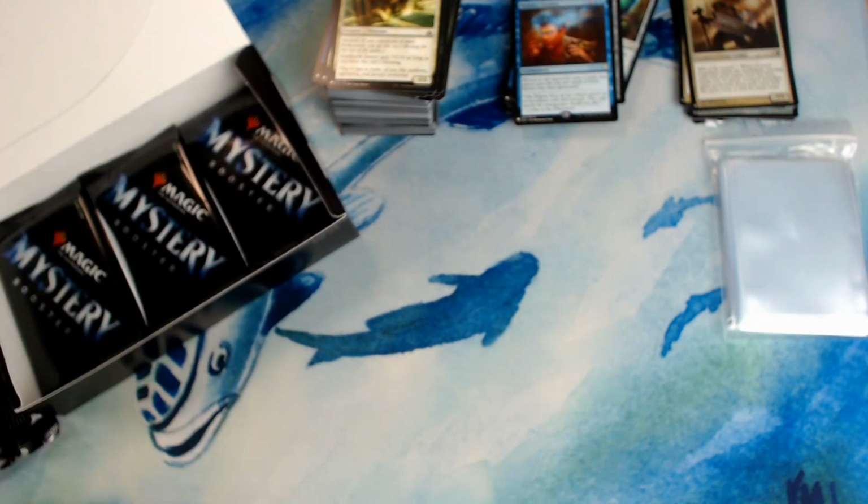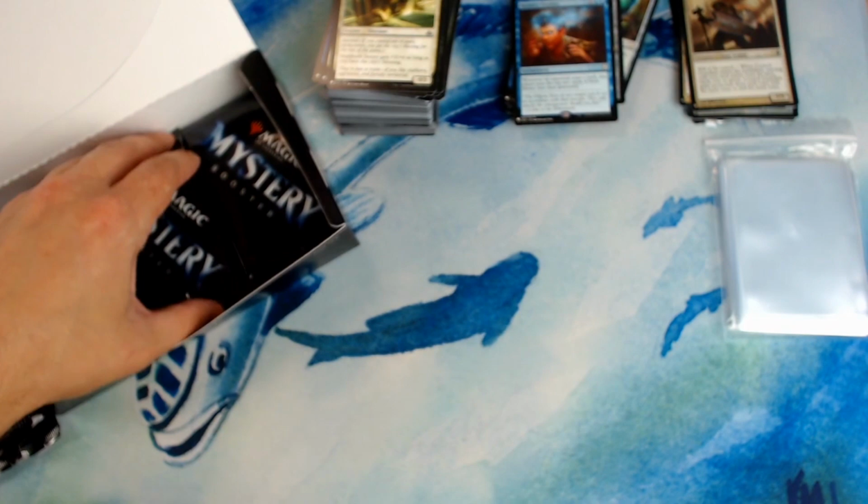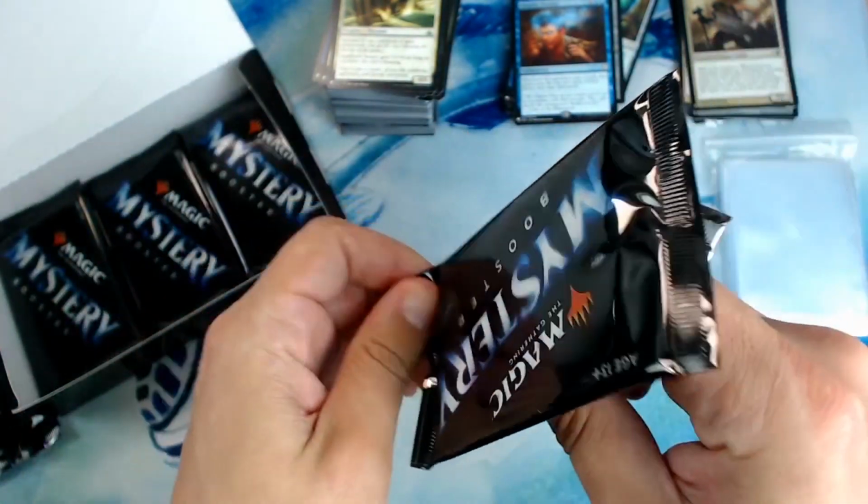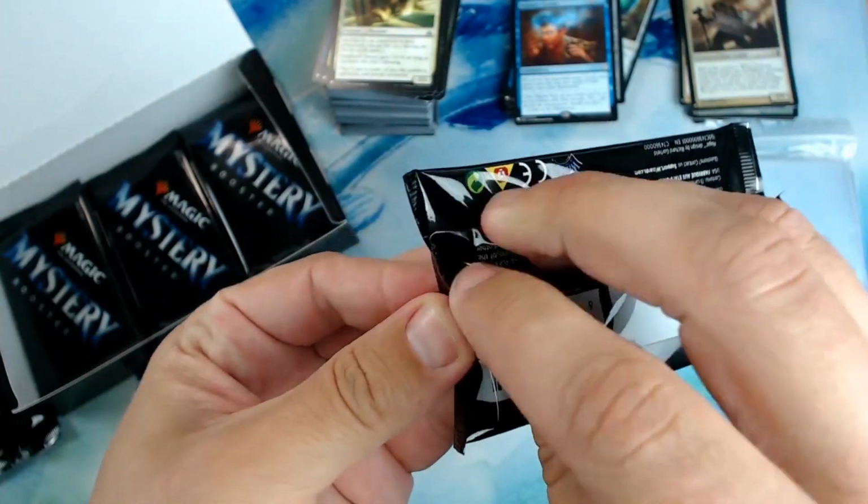Alright, we have 9 packs left. Alright, here we go. 9 packs left.